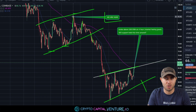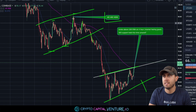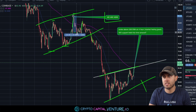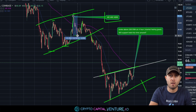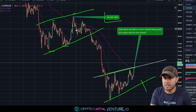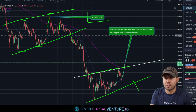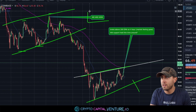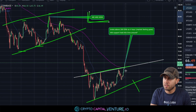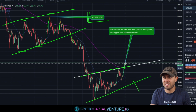And if you remember, the market was feeling great. Everybody was so bullish on every social media platform. And then look how quick it changes: up 20% above the 200 EMA, and then just like that, back down 20%, or 12%, below the 200 EMA and the 50 EMA. So I say it's a fun area to watch, because right now it's that same area, which is why I said we are here. Because right now you can see on the 4 hour, we broke above the 200 EMA, market's feeling good like it did last time.